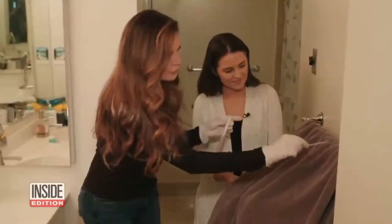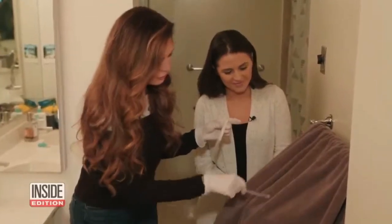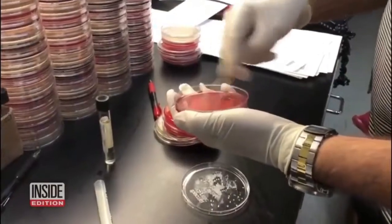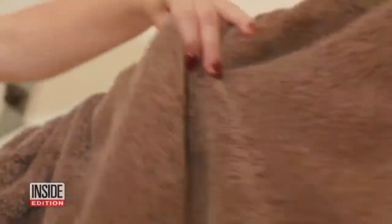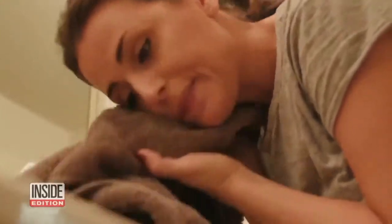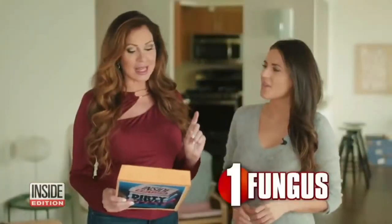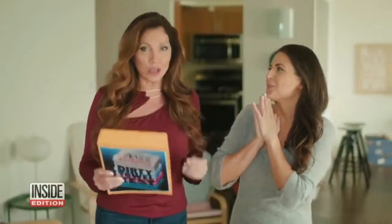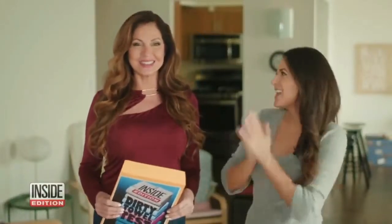Using a standard testing procedure, we swabbed her towel with sterilized Bacti swabs. And then we sent them off to Microm Labs in Davie, Florida. 2 weeks later, the results came back. Would they be nice or nasty? We found 1 fungus and 5 different bacteria, including E. coli. No, oh no, that's awful.